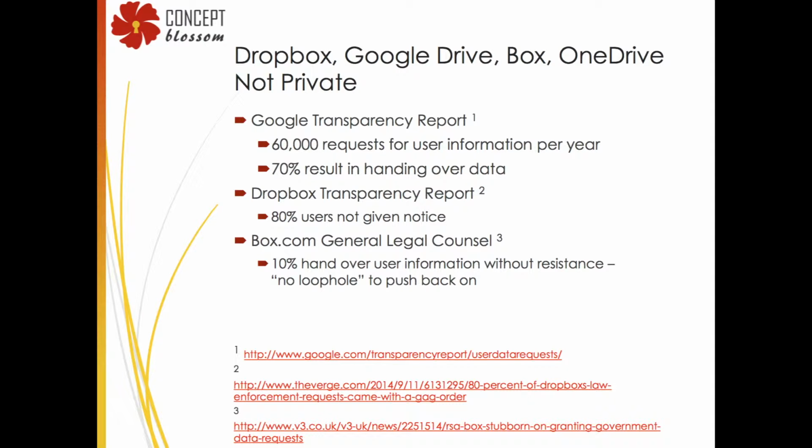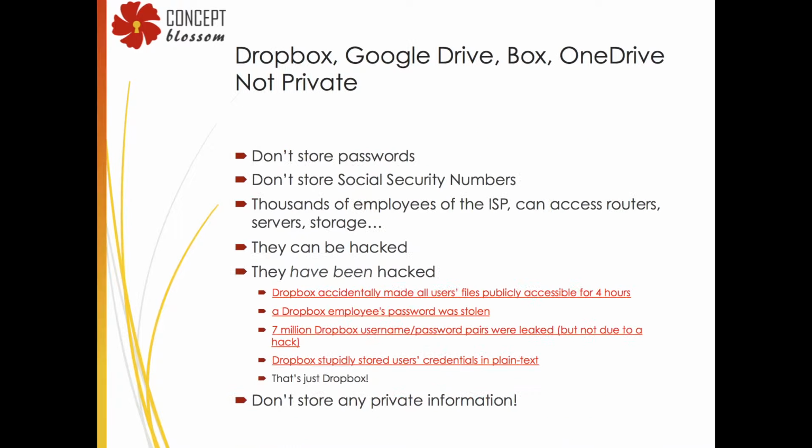My favorite references are Google's and Dropbox transparency reports that they put right up on their websites. 60,000 requests per year for information from Google alone. 70% result in handing over data. Dropbox, 80% of the time, that doesn't tell you that anybody has requested your data and that they've given it to anybody. And Box's General Legal Counsel has actually come out on the record and said that 10% of the time they don't even bother pushing back on the request at all. They just hand it right over.